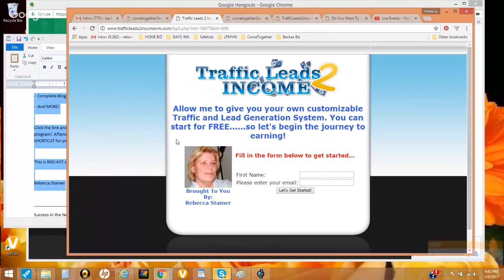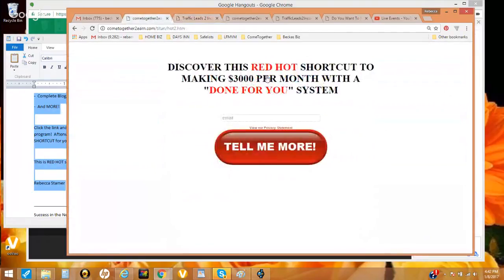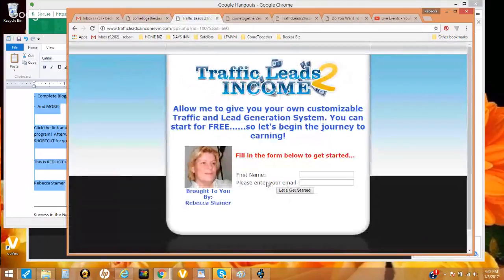Okay, so you want to make sure that what you're using is simple and to the point. I don't use this page when I'm promoting Red Hot because there is nothing on this page that says this is a Red Hot shortcut daily or any of that. This is in reference to a whole new approach, which is systems. So my email that I use for this is systems. Okay. Then remember, after they put in their email, and sometimes you ask for a first name. Over here, it was strictly the email. Here, I grabbed their first name and their email.